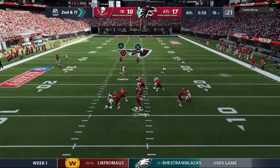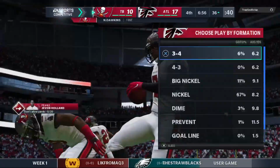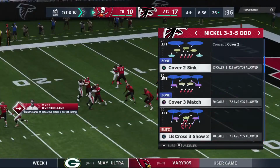Off the play fake, he'll look to throw. And look at this. They get the turnover they needed. It's intercepted. Picked off at the 36. That, Charles, the first interception he's thrown here in year number 2.